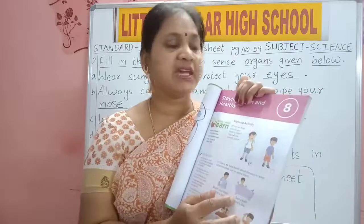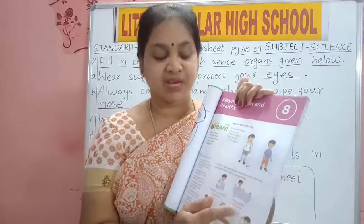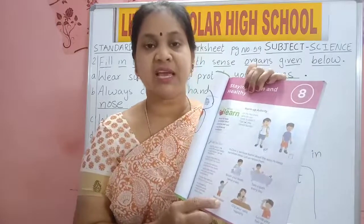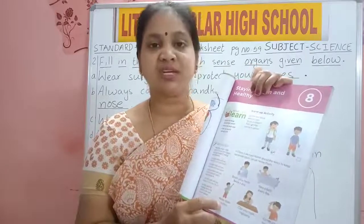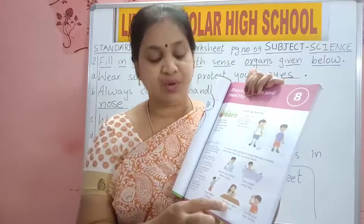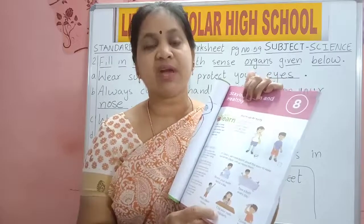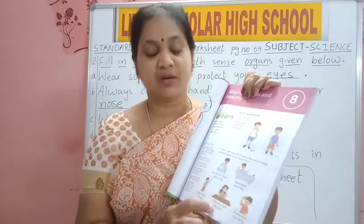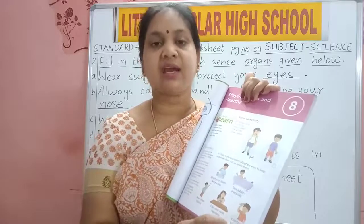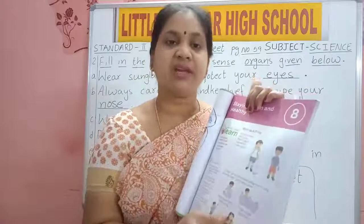Second one, T-A-K-E, take a bath every day. Third picture, W-E-A-R, wear clean clothes. C-L-I-P, clip your nails. R-E-G-U-L-A-R-L-Y, regularly. Clip your nails regularly. C-O-M-B, comb your hair. N-E-A-T-L-Y, neatly.